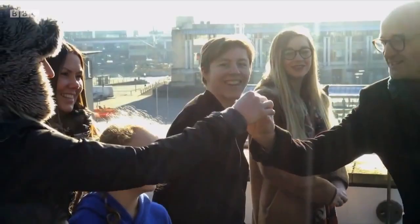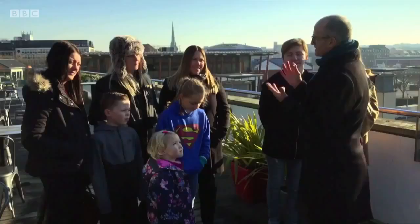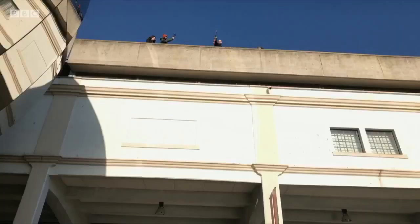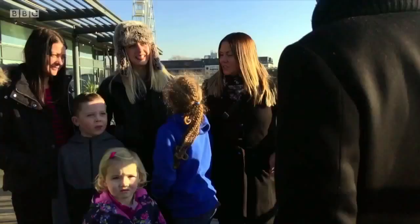All right, now tell me about this ring. That's from New York, in Tiffany's. Whoa. Yeah. Did someone special give it to you? Yeah, her dad. I'm going to dangle the ring off the roof over the water and then burn the wire with a blowtorch. Are you getting nervous about this ring? Yeah. Because I'm doing it 5 stories up.